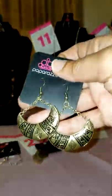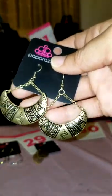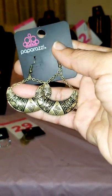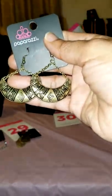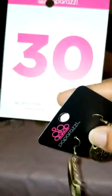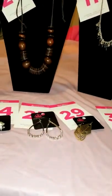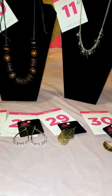Oh my God, look at these. Look at that. Wakanda forever. Look like little African earrings, right? Very pretty. I don't know if people call this gunmetal color. No, not really. I think you call this brass. Well, anyway, if anybody wants these pretty earrings, you're going to comment bling 30 in the comments below. Okay, here go the last one for tonight, because I'm only going to show 10 pieces.